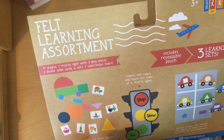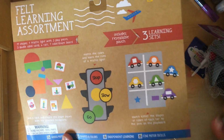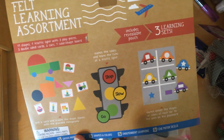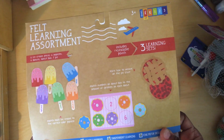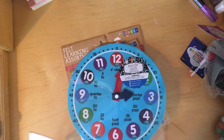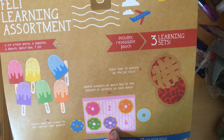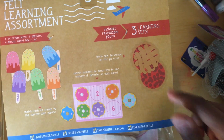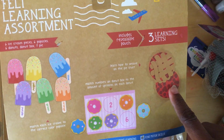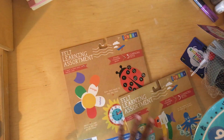So this is felt learning, and it reviews shapes with everyday items. Here's a matching stop sign. So these are things that the children are going to be familiar with. I was excited about that. This one reviews colors, which they should know by the end of kindergarten for sure. Yes, colors and numbers. And this is just fine motor. They're weaving the pie crust. I thought that was cool. Yeah, very adorable. And then I got two more of those.